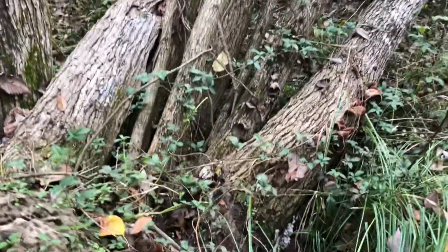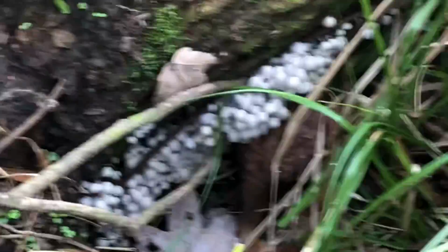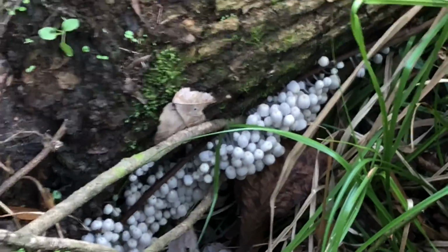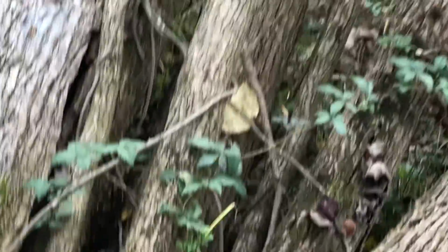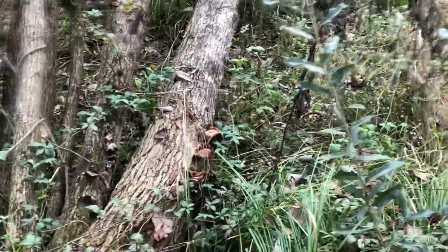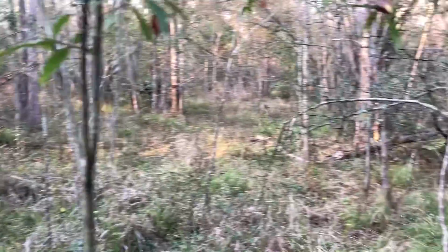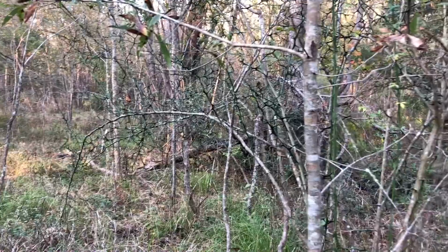Oh, there's some over there. Can't quite see them. There's some other little type of mushroom growing in there. I'm not familiar with what that is, but definitely not oyster mushrooms. Interesting to see them growing on the same tree, though. See, I can see a bunch more tallow trees in here. I'm gonna see if I can find one more dead clump and finish off this bucket.